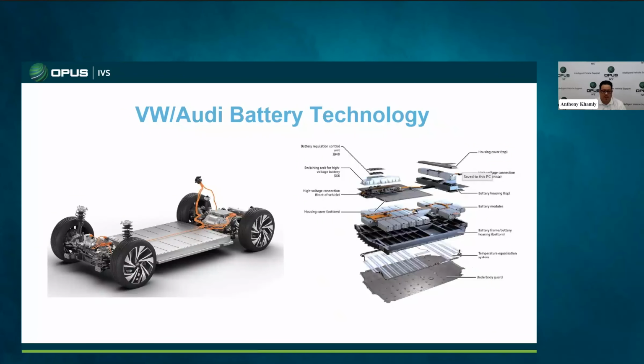Nice little cutaway here of the battery units on the new Volkswagen and also on the new Audis. Very similar, not exact, but very similar. You'll have the control unit, which on every single battery is built into the battery. You'll have the high voltage connection for the front and rear of the battery pack, because that's where it's going to connect to the power converter and the power electronics. You have a housing cover that's split. The battery frame itself is going to hold the actual battery modules, and then there will be a second, smaller set of battery modules at the very top. On the very bottom, in the underbelly guard, you will have cooling for this battery. It's also going to be coolant controlled. We'll get into a little bit more on that one.